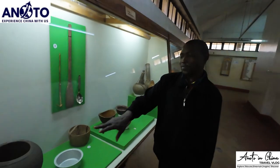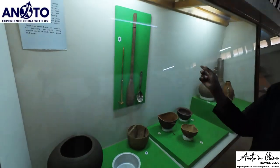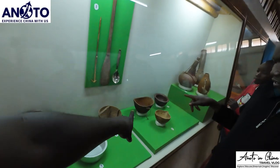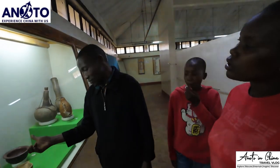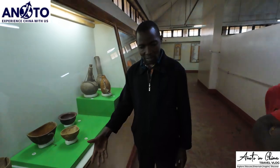Here you have also the cooking pot. The museum has decided to put this metallic spoon just to prove evolution. But you can see also we have the basket for serving ugali. And we have this one, number 5 in 8, the wooden vessel. They could mix blood with milk, and they could serve it as food. And then here, they could use this calabash for drinking water. At the same time, it was used for either drinking water or porridge.